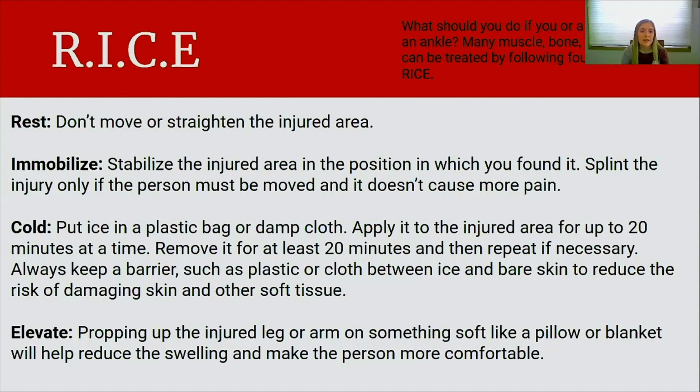So then the next step, cold. So it's pretty self-explanatory. You're going to ice your injury. So you're going to apply it to the injured area for 20 minutes and then remove it for 20 minutes and then repeat as necessary. You want to make sure that you keep a plastic or cloth between the ice and bare skin.